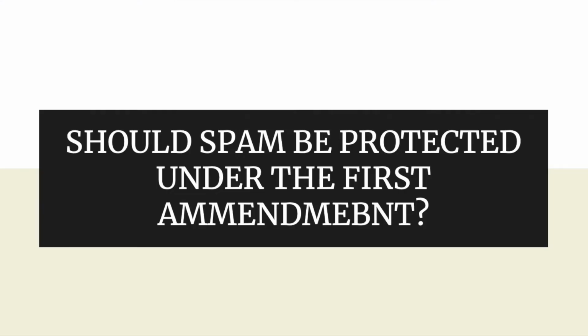As we know, in the United States, the protection of free speech guaranteed in the First Amendment is one of the most cherished and familiar rights Americans enjoy. The First Amendment may further limit the power of both the states and the federal government to regulate unsolicited email. A recent ruling by the Supreme Court of Virginia struck down a Virginia statute that criminalized sending unsolicited bulk email because it violated the First Amendment.